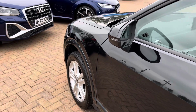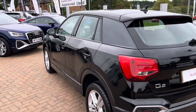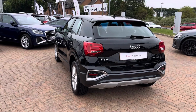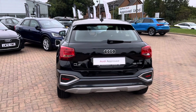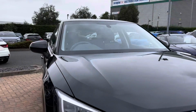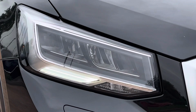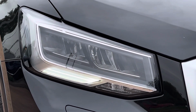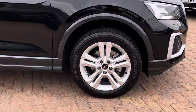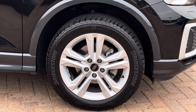From the 1.5 litre turbo petrol engine you get 147 brake horsepower and 200 Nm of torque. And with this being the Sport, you do get the slightly sportier front and rear bumpers and the matte grey design elements. On the front we have these fabulous LED headlights with LED daytime running lights, giving you maximum visibility regardless of weather condition. And on all four corners, these 17-inch 5 double spoke alloy wheels finish in silver, offering a lovely contrast to that black metallic paintwork.